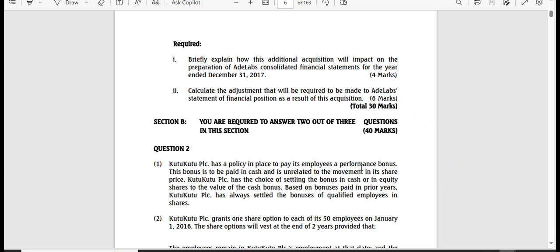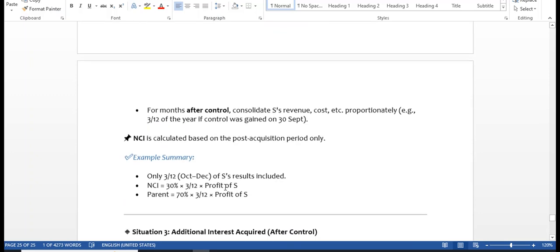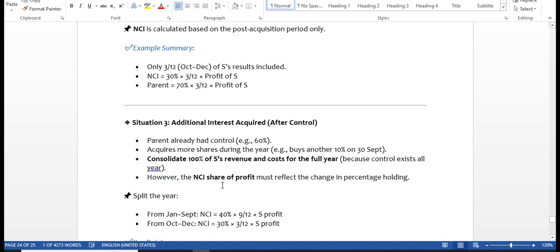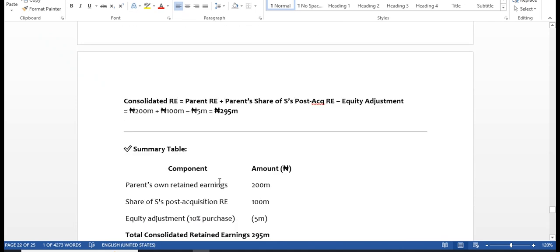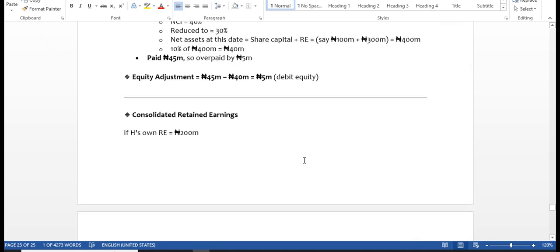So what will be the adjustment now? The change in retained earnings, the change in controlling interest. So the parent's share of profit, plus the retained earnings, plus the share of retained earnings minus the adjustment, right? So this is what we have here. This one is during the period. These are the components of retained earnings. So the parent retained earnings plus the subsidiary, and then if there is any adjustment, all right.